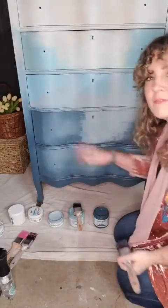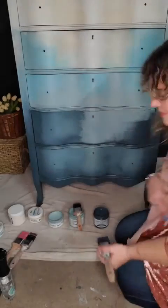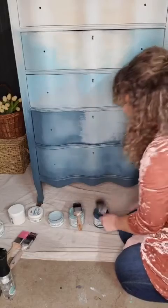And like I said, I don't have to fuss too much with this side because it's just going to go behind a vase and flowers anyway. 10%, good. Yep. Yes.